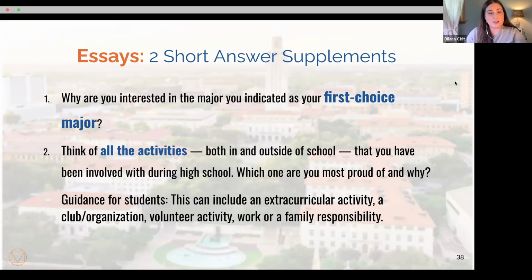When writing this essay, I always recommend students start off straightforwardly by stating their first choice major. So for example, I want to major in chemistry at UT Austin. I want to major in business at UT Austin. From there, you should think of the top 3 experiences you've had in high school that relate to your major and tell the story of how that interest in your major formed over time. Some areas to consider as evidence in this essay could be your coursework, your in and out of the classroom experiences, jobs or internships, online classes.